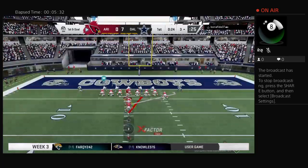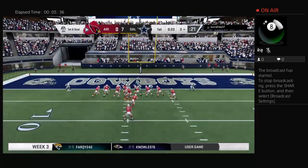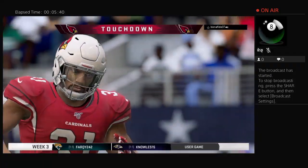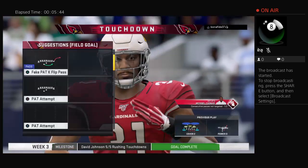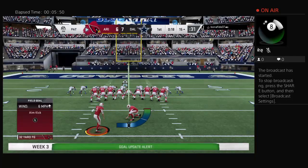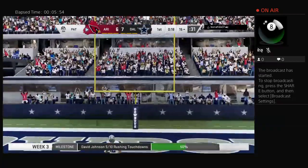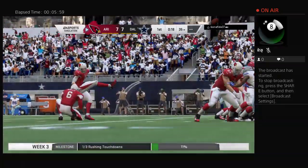First and goal, and a chance to get that initial touchdown right back. They'll run it with Johnson, and he will get into the end zone. Touchdown, Arizona. David Johnson, his 5th touchdown now on the year, as his guys are on the board here in this first quarter. Gonzalez good on the extra point, and we are tied at 7.